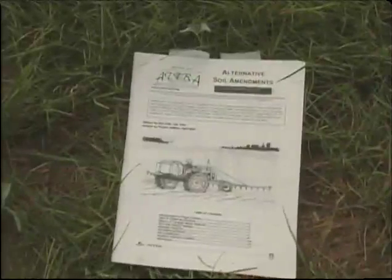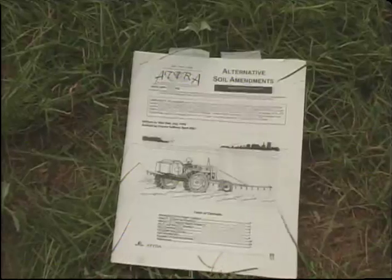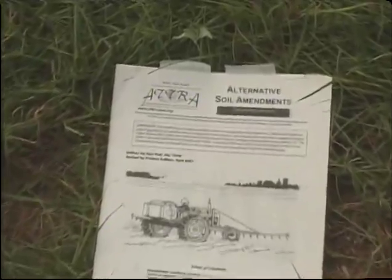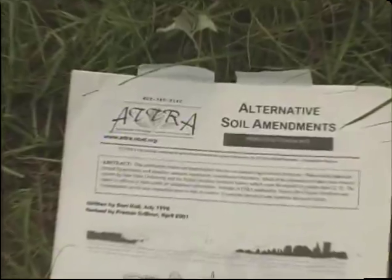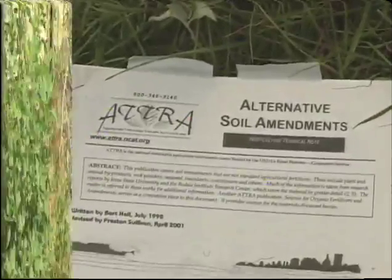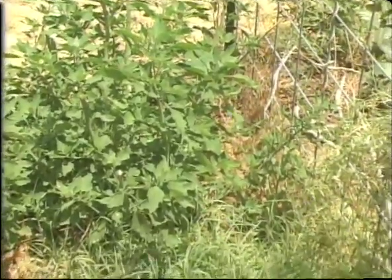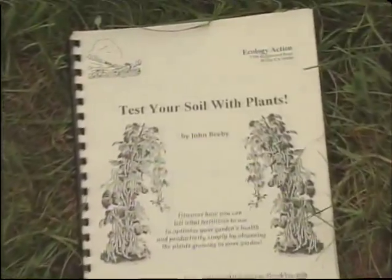ATTRA, A-T-T-R-A, the Alternative Technology Transfer for Rural Areas, has many free online resources for sustainable farming. They have given us permission to include in the documents section a paper discussing mineral content in a variety of homemade and commercial soil amendments. But before soil tests came along, people knew the soil quality by looking at the weeds that grew in it. And one source for that kind of information is a book called Test Your Soil with Plants by John Beebe.